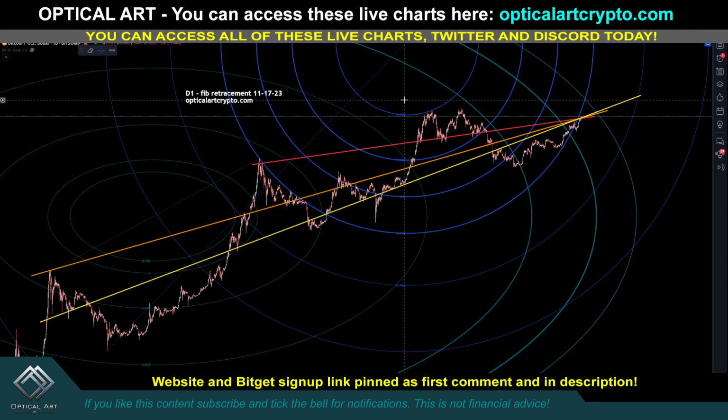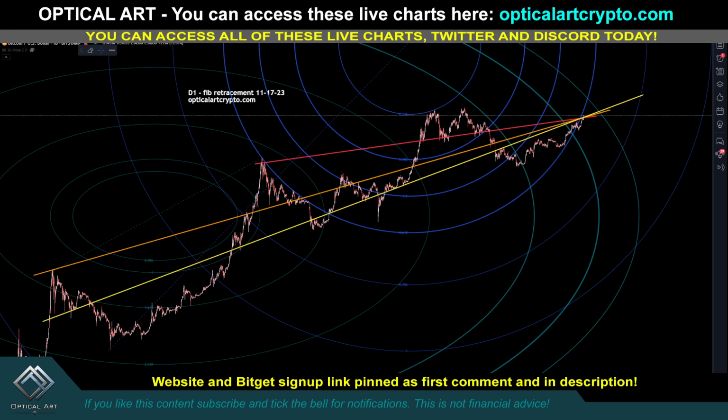So I just want to show you why it looks like it's very possible we could have some more upside. And again, the crazy thing is right where these three lines converge. And that's why I was saying it was going to be a strong resistance level, and now it will flip as strong support.